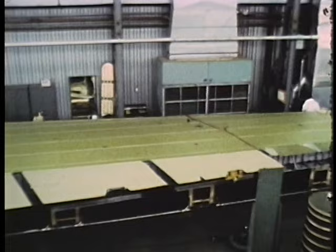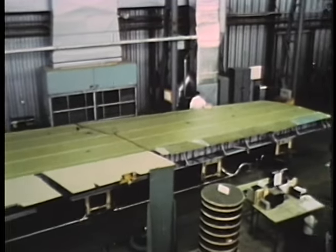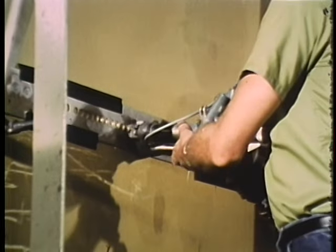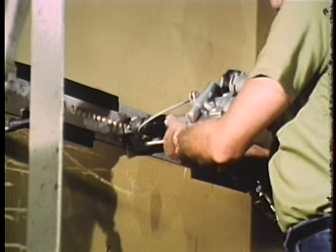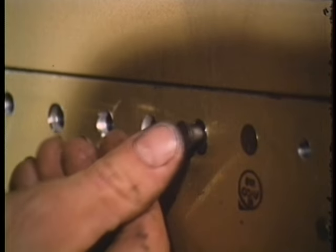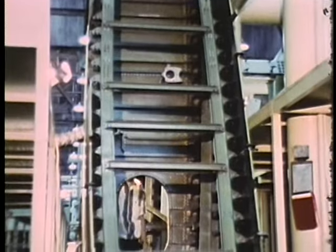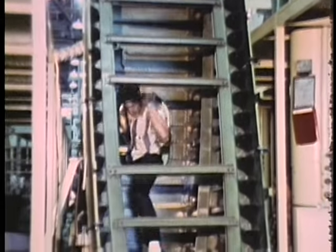The wing will flex to an extreme degree in flight. Thus, sealing becomes difficult, especially when you consider that there are 400,000 fasteners to seal. The fasteners are larger than the holes and are forced through, making a tight, firm fit. The seal must be perfect, for the wing is also the fuel tank.